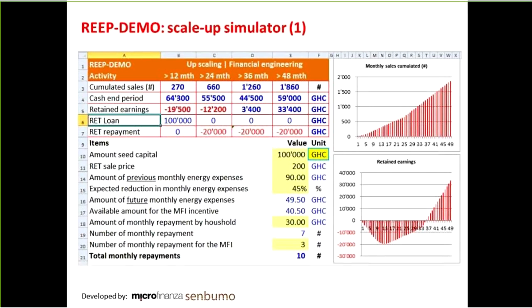Here you see at line 11, the cost is 200 Ghanaian cedis. So it was for these improved cook stoves, and then the interesting part is on line 20, column E, the number 3. If you see on the Excel, and if people are interested, I can send them the Excel by email. If you put 2, the chart on the right side, return earnings, is negative. But if you put 3, it becomes positive. And if you put 4, it becomes positive even earlier, at month 33.